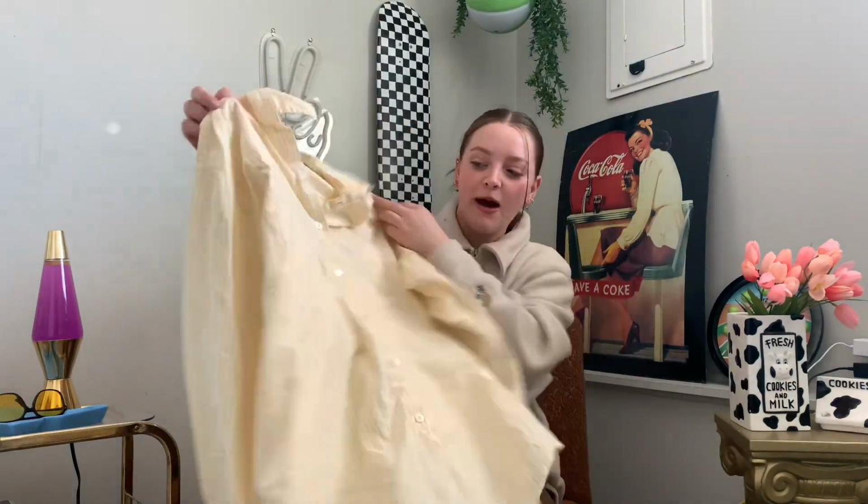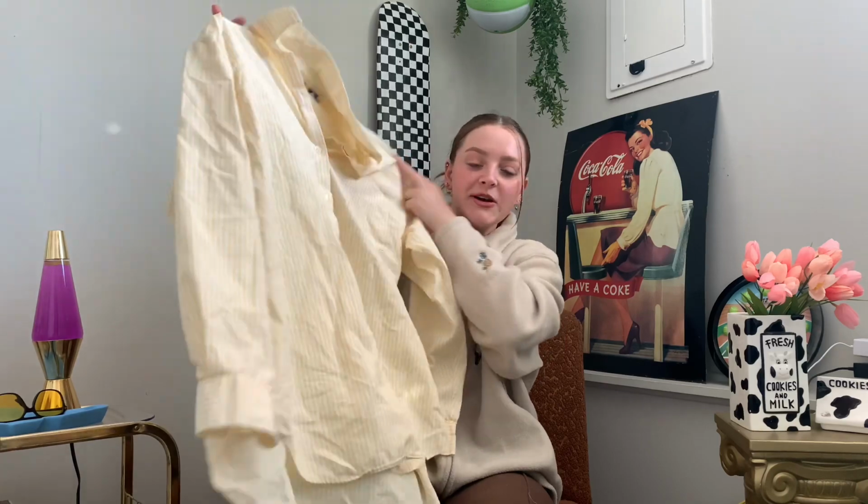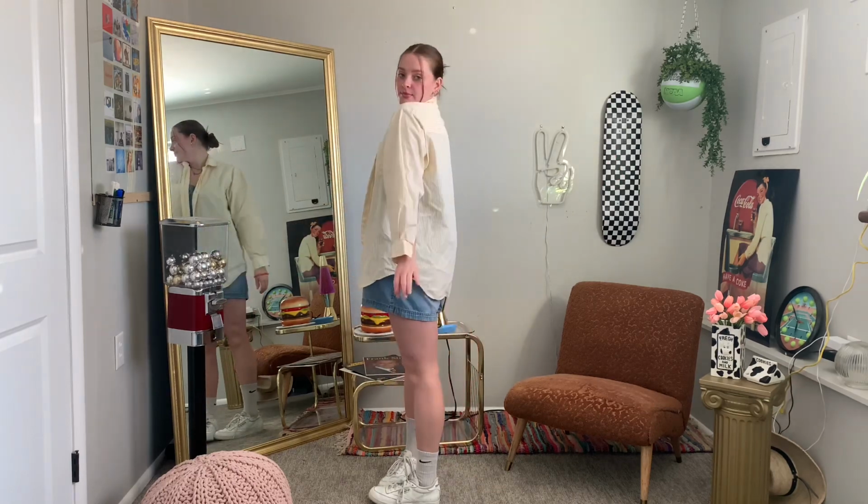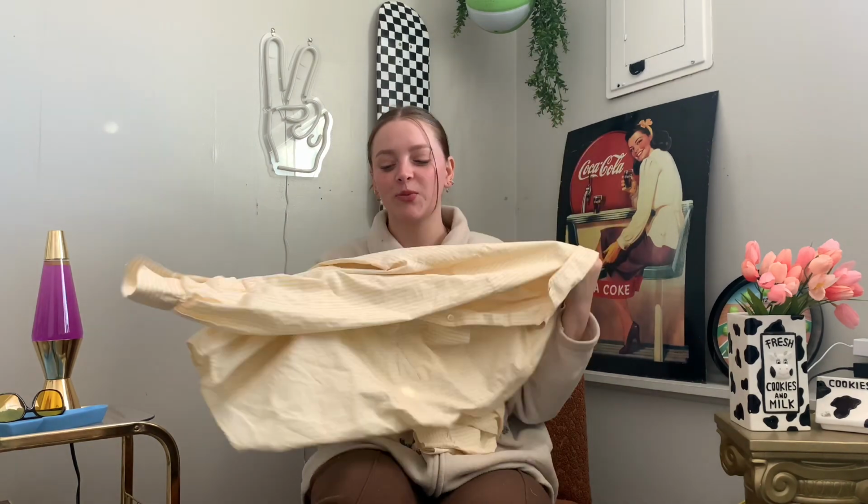Next is just this Gap yellow button-up with some stripes on it. And I just thought it was super pretty, and I'm excited to pair it just with a simple outfit in the summer. And I just liked how light it was and how airy it was. I have another yellow button-up, but it has like black striping in it, and I think this just looks a little bit more elegant, I guess. So there's this really pretty button-up.